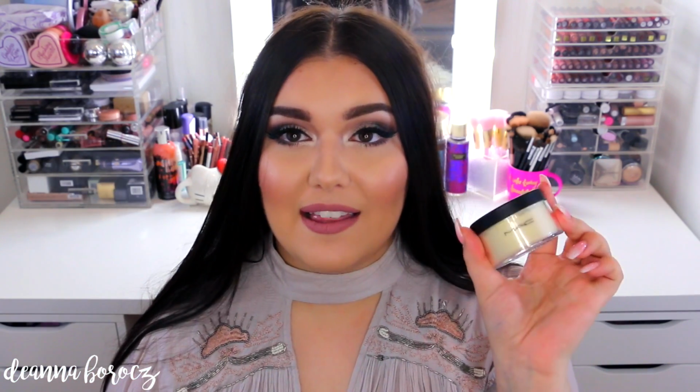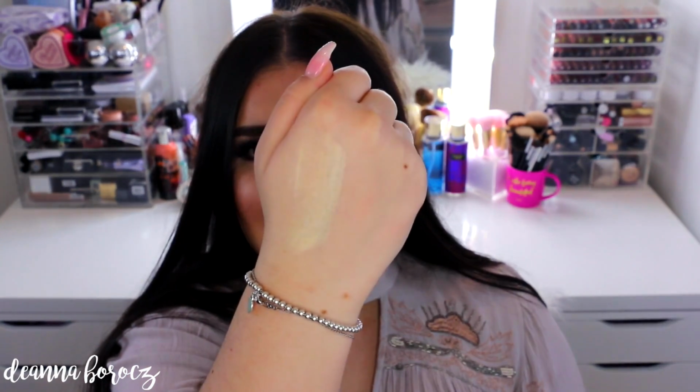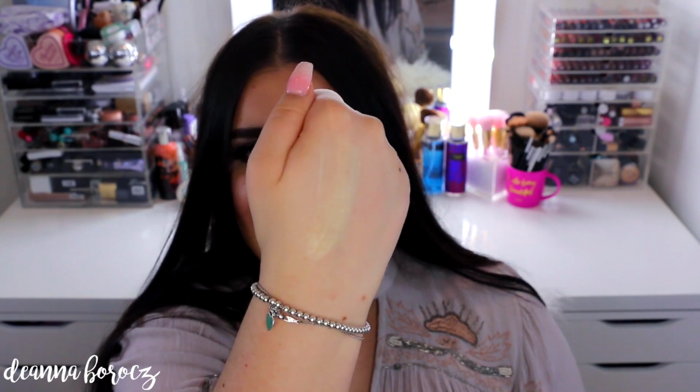You're actually getting 1.4 ounces of product, and this is a highlighter. I don't know why anyone would want to use this to set their face because it is so intense. If you like gold highlighters, you're going to love this. It's a very nice neutral highlighter, but as you can see, it just gives the skin this gorgeous luminosity. I'm so excited to put this on my cheekbones. It's a beautiful yellow gold as well.